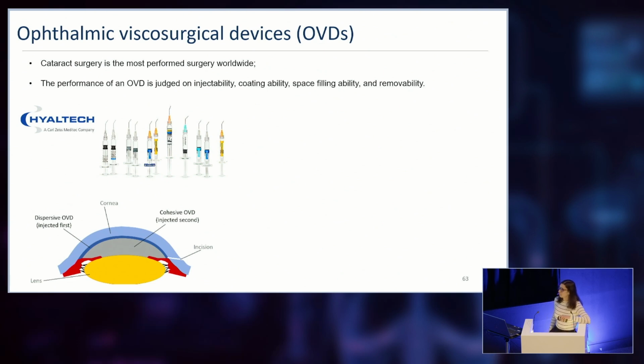If the doctor would perform the surgery without using any extra fluid to fill the front of the eye, the moment you remove the lens, all of this part of the eye, the anterior chamber of the eye, would collapse, and then it would be much more difficult to actually inject the new lens into the eye. So that's the role of these fluids. They are injected into the eye at the beginning of the surgery, and there are two different kinds of fluids. One is cohesive, because the main goal of that fluid is to keep the shape of the eye the moment that you remove the lens.